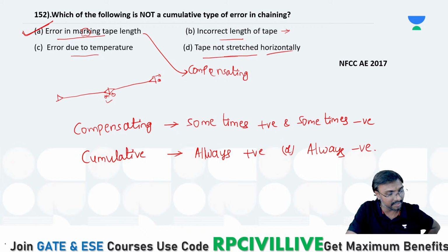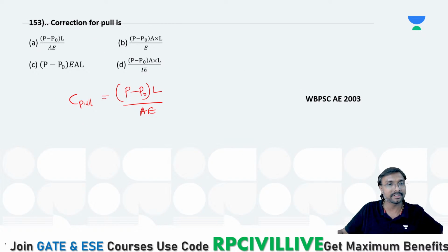Because of this temperature also, generally if you just observe, the temperature is higher throughout the day, which means whatever chain lengths you are taking, it will be error only, obviously, right? Additive or cumulative in nature only, right?